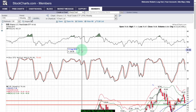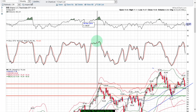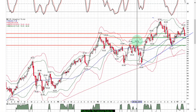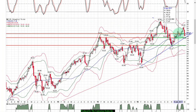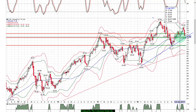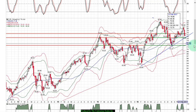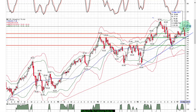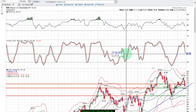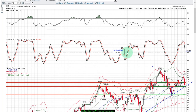So here we are, fast forward 3 months, and wow, a big change in the real estate market, because going into 2017, we were putting in higher highs, breaking through resistance levels, and looking fairly good. We consolidated. This is a weekly chart. We consolidated for several weeks, and then we flashed a continuation breakout. Great stuff.